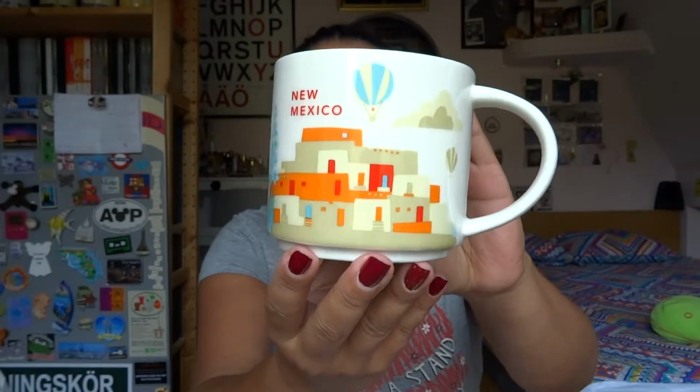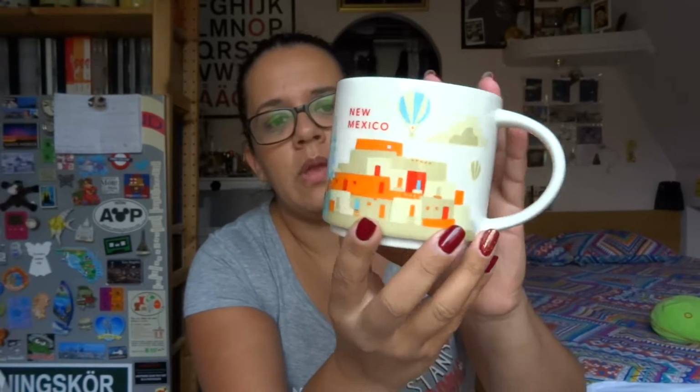Next one is New Mexico, when we went to Santa Fe, like this. And as you can see, they have the typical things from the States, like the adobe houses, and I think it's in Albuquerque? I think they have the balloon festival, the hot air balloons. And then it goes like this, and then you have a chili. I saw a lot of houses had chilies hanging outside to dry.